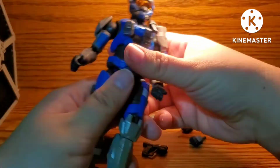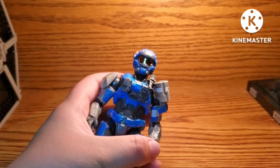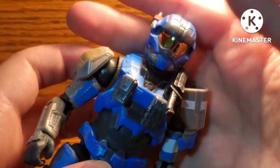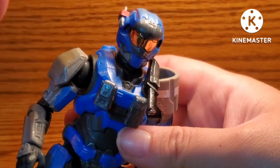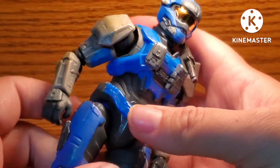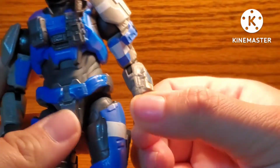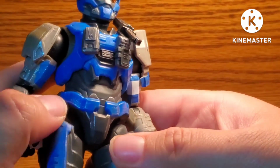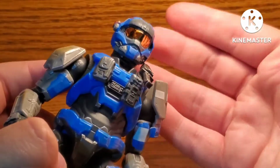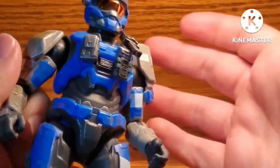So when you open the box, let me also move these out of the way. You will get Carter, who is, of course, the leader of Noble Team. He is beautifully detailed. This figure specifically, at least, let me turn off the light a little bit so you can maybe get a better view of it, has a bit more silver detailing on him, like scratch marks and stuff, but you really cannot tell unless you get it at a certain angle. Like, you can kind of see it right there. I got the version that had the most silver detailing on it. I didn't want the other one. I wanted the one with the more scratches because that's what he looks like in the game.